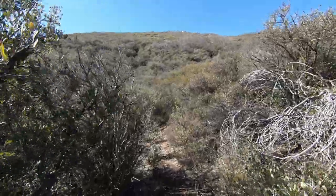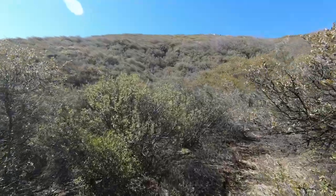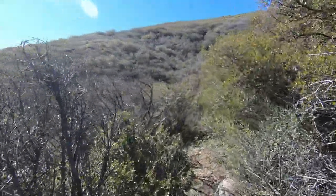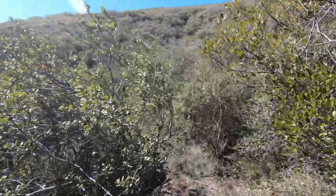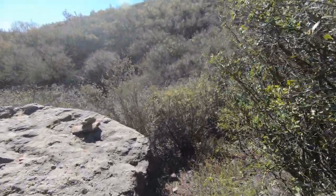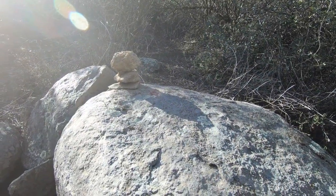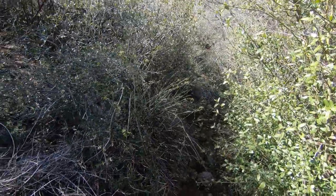We are coming out of the pines into heavy chaparral. Bushwhacking this without a machete, which we don't do, would be damn near impossible. You'll see cairns like this one along the route. As you can see up this little gulch here, it's getting just a little bit overgrown.